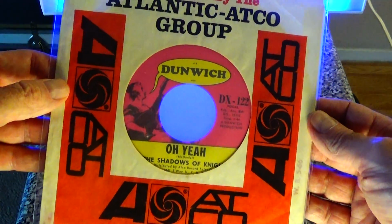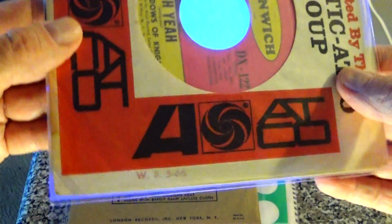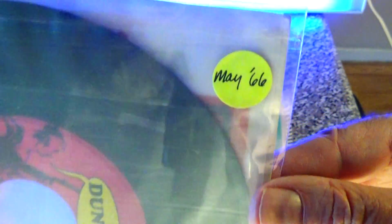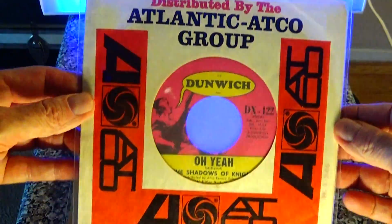Now this one I showed before, but I got a different sleeve for it. What makes it different is this is an earlier one where they actually had the date printed on the edge there, and the date is May of '66, and it just so happens that that's when this record was released. So, wow, what a great pairing there.